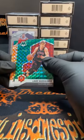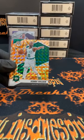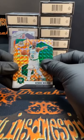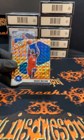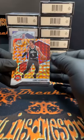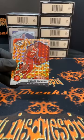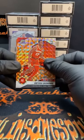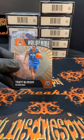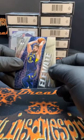This is the reactive, I believe. Green reactive, Lauri Markkanen for the Bulls. Green, or orange, I'm sorry, this is orange. Green is the team color. Kemba Walker headed Bryan's way in the Celtics. Shake Milton for the Sixers, an orange reactive. And Luke Kennard for the Clippers, orange reactive. Rookie orange reactive is Okongwu, NBA debut for the Hawks. Behind that, Hall of Fame, T-Mac, Tracy McGrady to the Magic, and Elevate Sabonis for the Pacers.